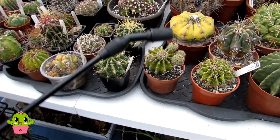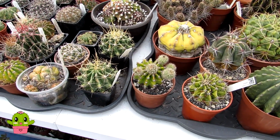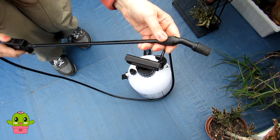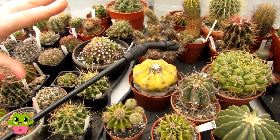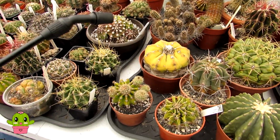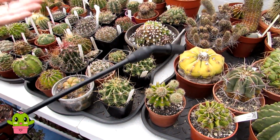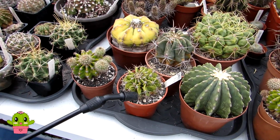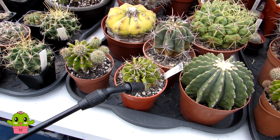So then guys, I've got my long handled nozzle. I like to use one of these little pump sprays here because with the long handled nozzles I can reach all the ones at the back, but as I mentioned, I'm going to be just watering the ones that are in the small pots that can't go another couple of weeks. So first of all is this one here, one of my Echinopsis, and just look how shriveled it is.